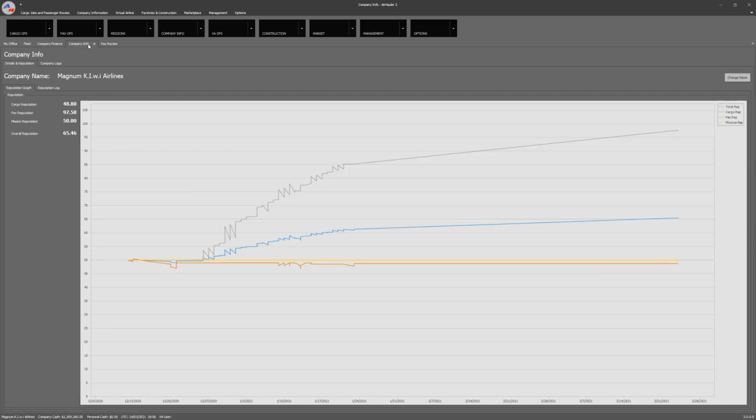But if we go into company info, look at this. From just sitting back, letting my AI pilots do the job, they've got my passenger reputation right up to 97.58. There you can see it's just absolutely taken off right there. And our overall reputation is now up to 65.